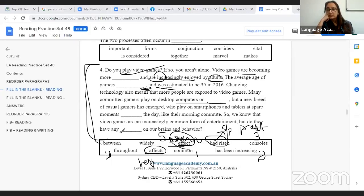We are not using has with gamers so much. So you always have to select your helping verb based on the noun of the sentence. And the noun of the sentence is the word written before of. Not any word of the sentence is your noun. The word written before of is the noun. And in this sentence, the noun was age, not gamers. So whatever has, have, had, you have to select, you have to select based on age, not gamers.